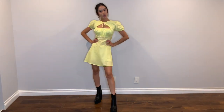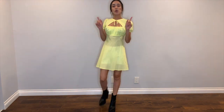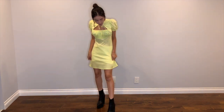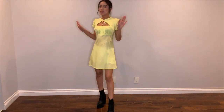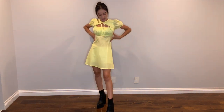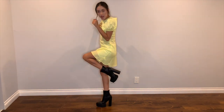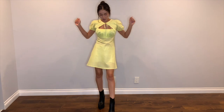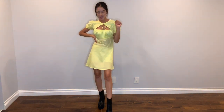And this is my final look. This dress is from Urban Outfitters. I absolutely love it. The only downfall is that it's super see-through. That's why I'm wearing some white shorts, just because I don't want anything to be shown. And it is just so cute though. And I'm pairing it with these super high platforms that are just so cute. And it's so unique, I haven't seen any like it.